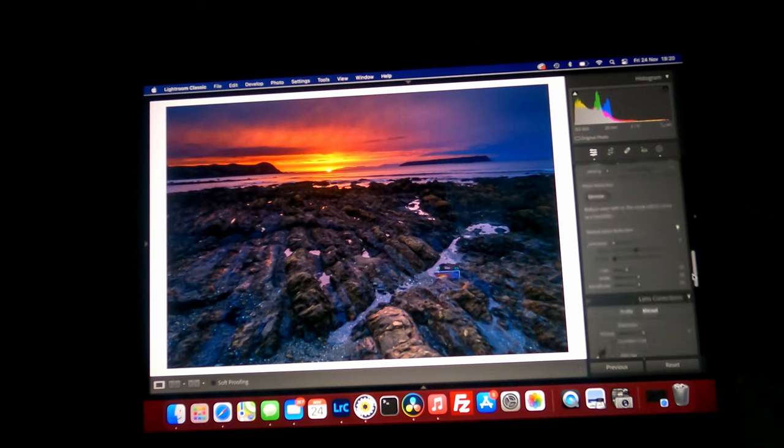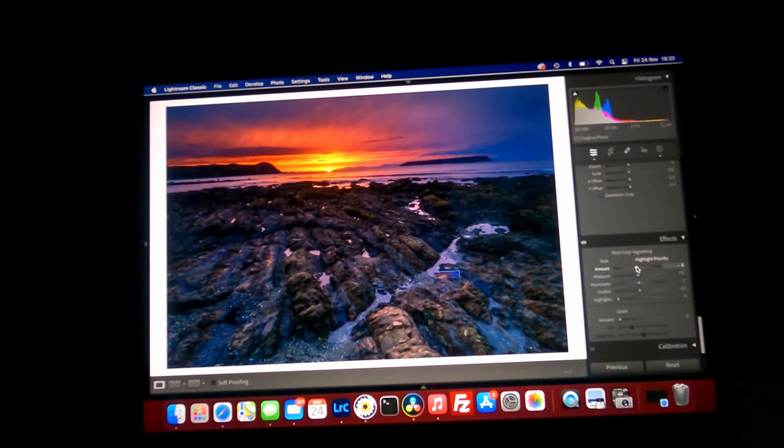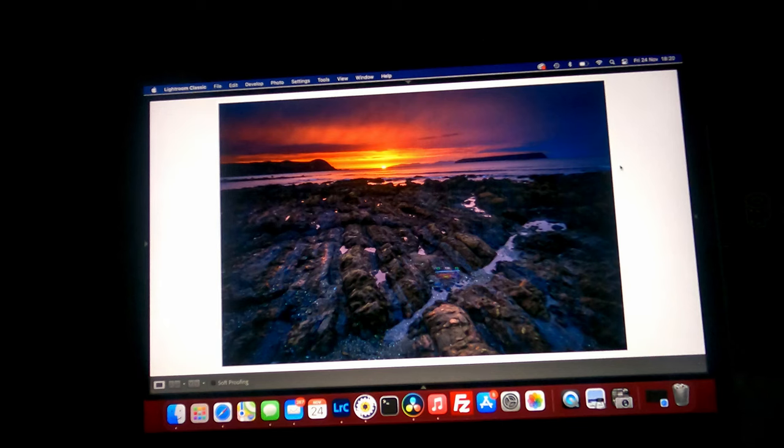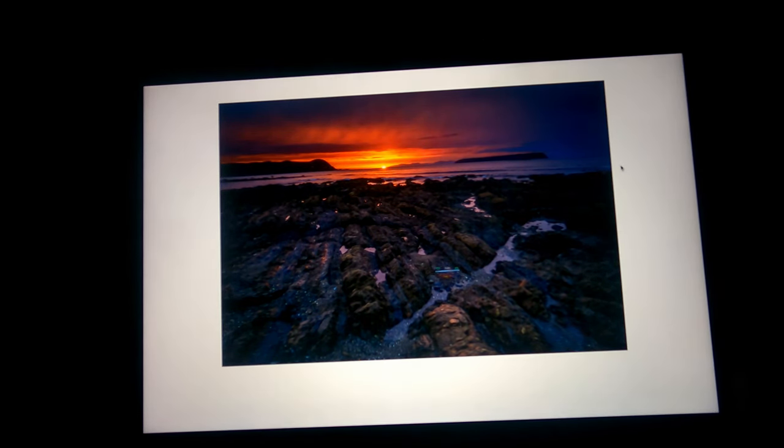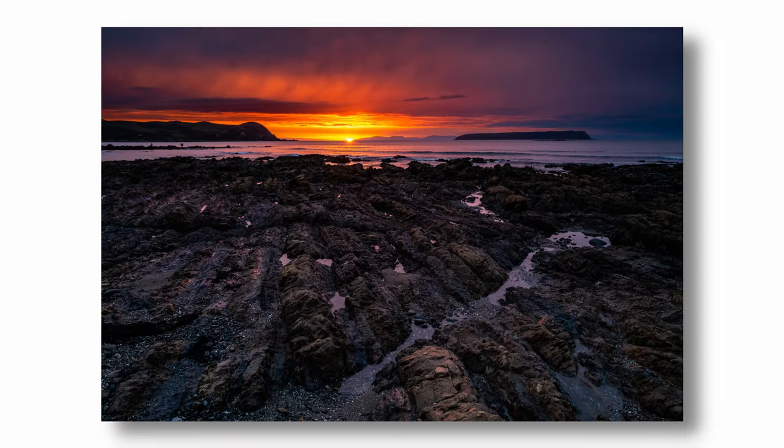The very last thing I'm going to do is come down to vignette and just add a slight vignette to darken up the corners. And guys, that's it. That is it. That is as much as I'm going to do with that photograph. We'll just turn the lights off, and there you go. That's it. That is as technical as my editing ever gets.